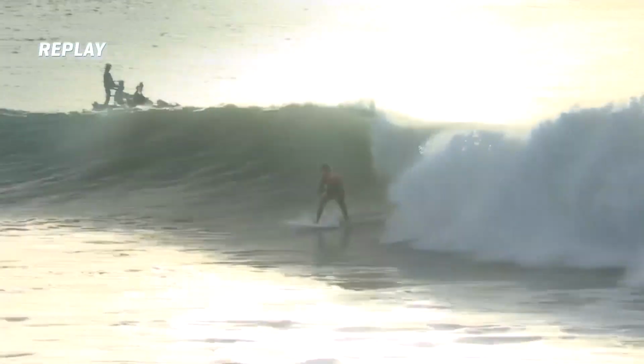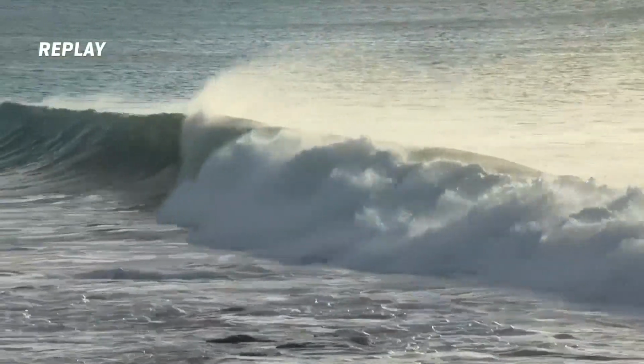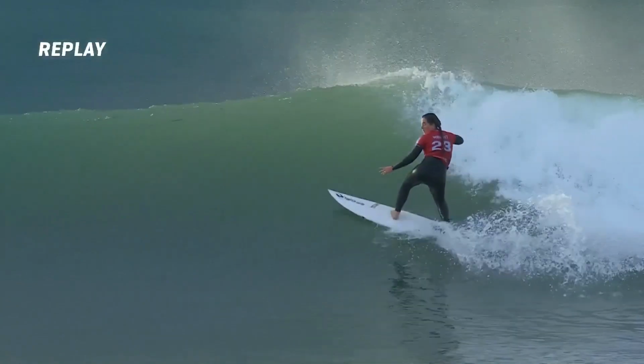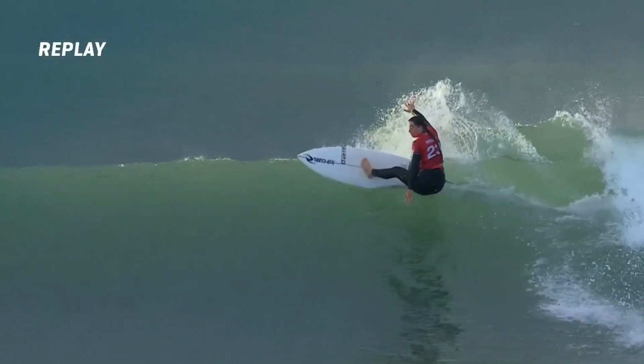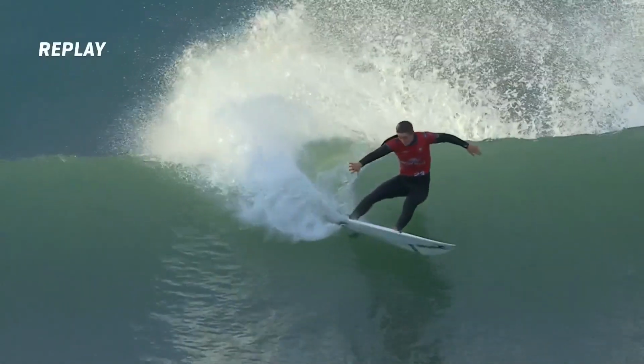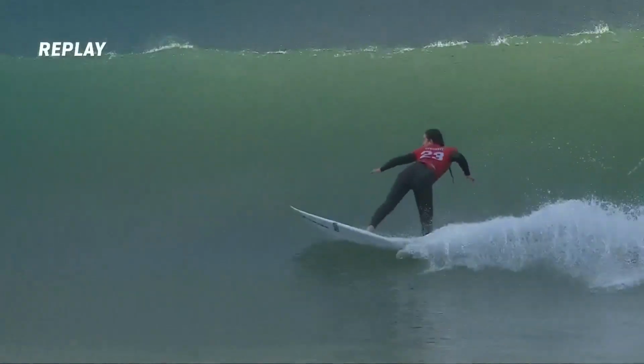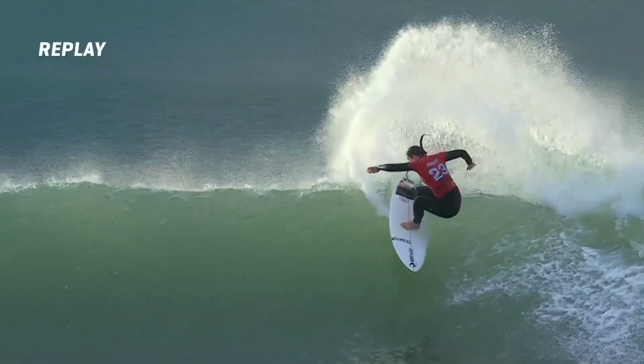Unfortunate error here at the very end of this wave. I mean, this would have been a great start had she pulled off that last move. Still pretty darn good, though. Slow-mo, defining where she's doing her turns in the corner, up by the lip, and, you know, where that power pocket and the heaviest part of the wave is, and that's exactly what the judges are loving.